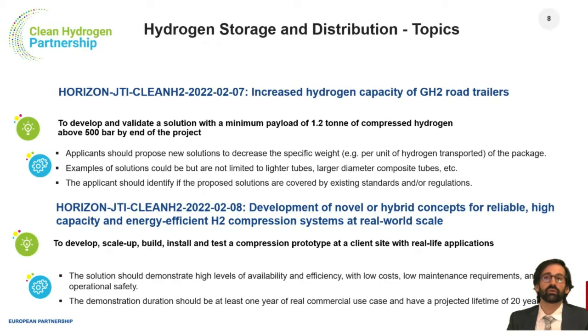The solution is expected to demonstrate high levels of availability and efficiency with low costs, low maintenance requirements, and high operational safety. The demonstration should be at least for 1 year of real commercial use and should have a projected lifetime of at least 20 years.